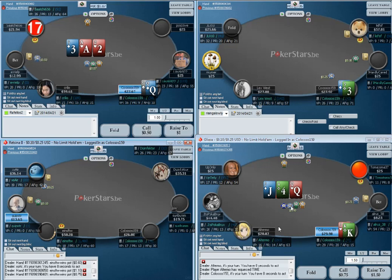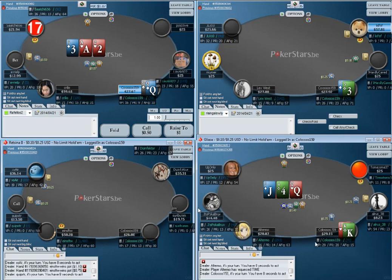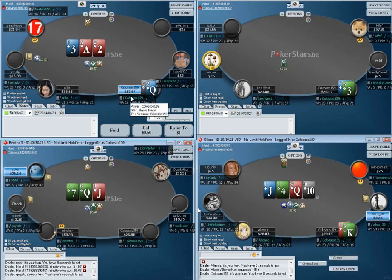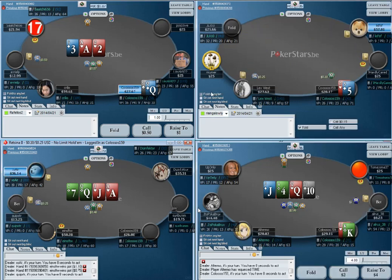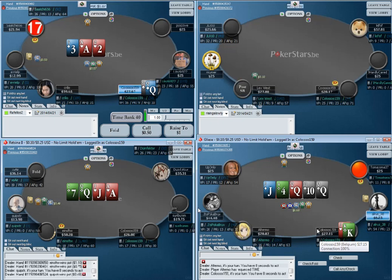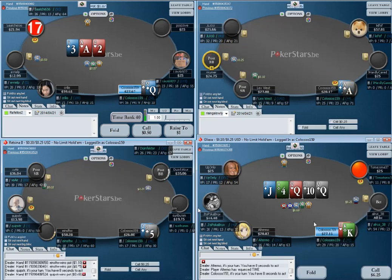We flop middle pair, decent kicker. He donks into us. I'm not folding here. I don't see much value in raising either. It's pretty much the same situation as before. I just want to keep in all his bluffs. Now we still have middle pair, and we have added equity from our straight draws if we need it. The queen reinforces my thought that he doesn't have a queen, and he insta ships.